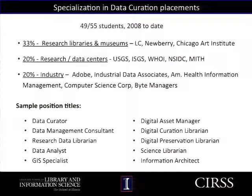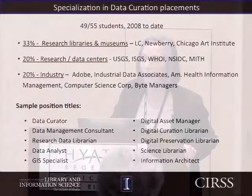So what's happening in our program? We have the specialization in data curation. Our first year of actual offering was 2007, so we've had it in place for a while. We've got 55 graduates out of that program. We've been able to track 49 of them since the first one graduated in 2008. And this is what we're seeing.